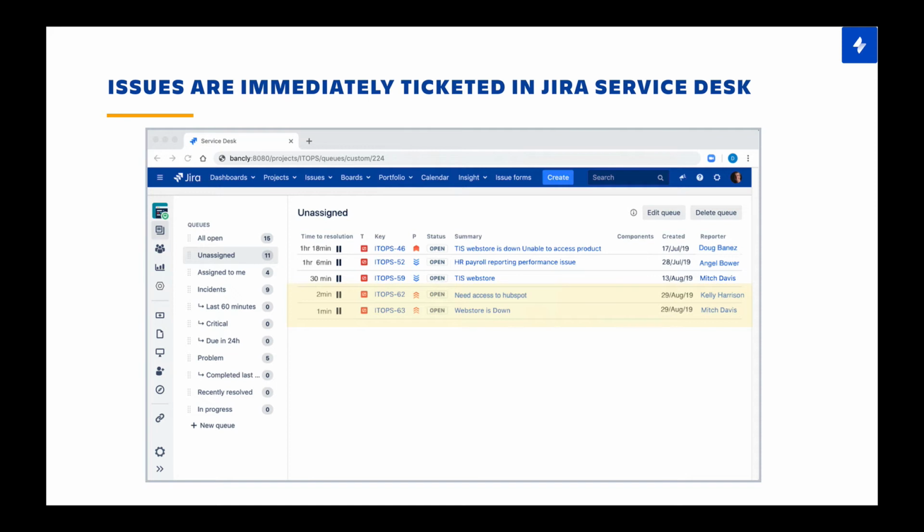JSD is really great at organizing these requests and building this queue. But unfortunately, it is Thursday night, so the question is, who's actually looking at this queue? And that's where a second product that we have, Opsgenie, comes in.